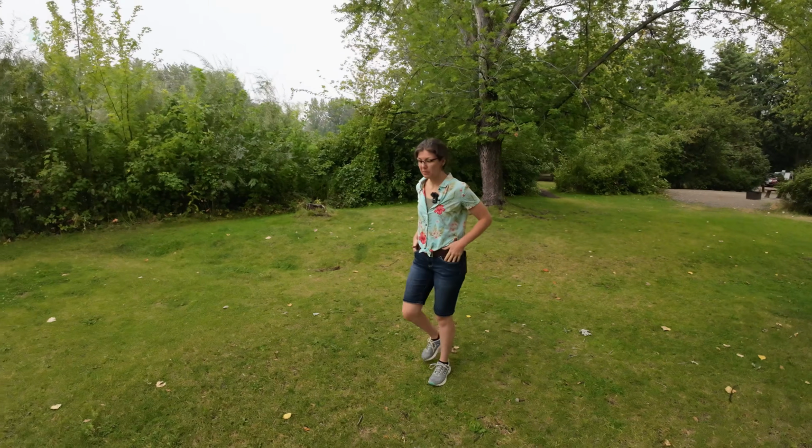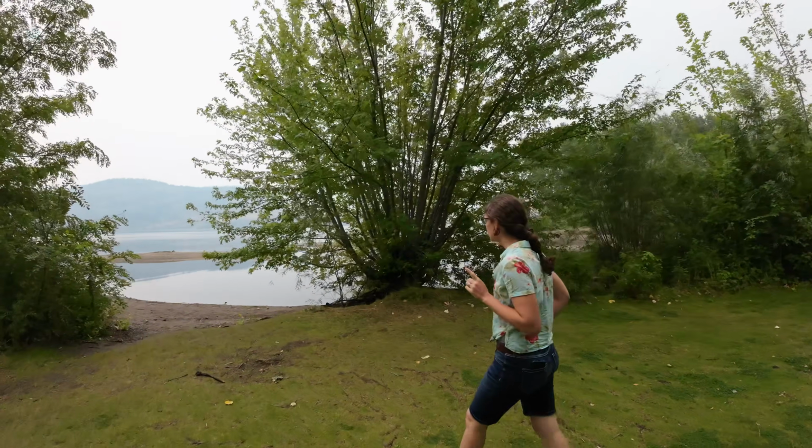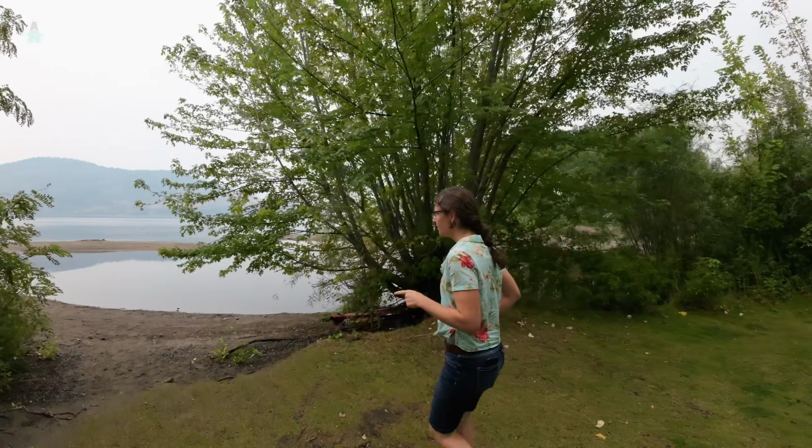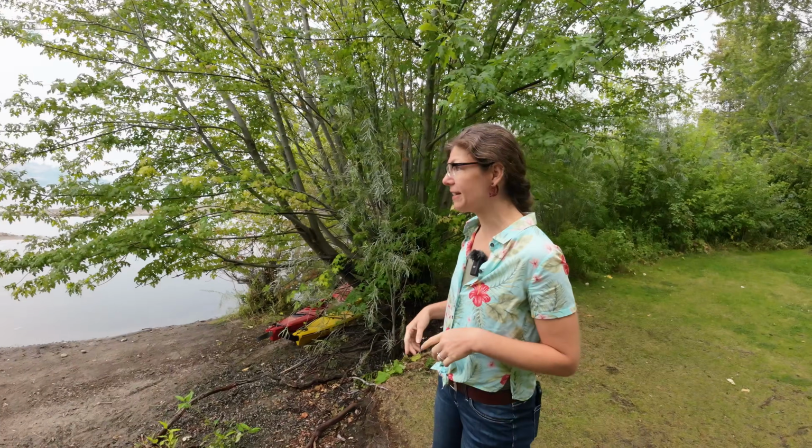And these sites are especially nice if you're bringing your own kayaks or canoes because you can basically walk out the back of your site to the water. And in some cases, you might even be able to lock them up against a tree like these folks have done. So you don't have to go in and out of the water all the time, just come over to your private beach and access your boats.